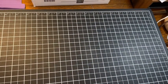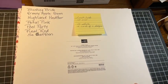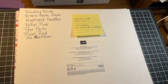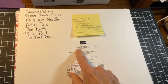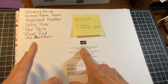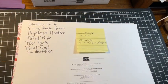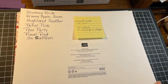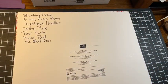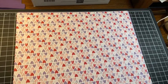Now I'm going to bring in the next one. That one I didn't get a sample made of. I will eventually. Now this is the paper that comes on the back of your designer paper. Hi Fran, welcome. It does give the colors right here, but I liked them a little bigger so that I can see, so I always scribble them on here so they're nice and big for my eyes. So again, these are 12 by 12, 12 sheets and 2 each of 6 designs.